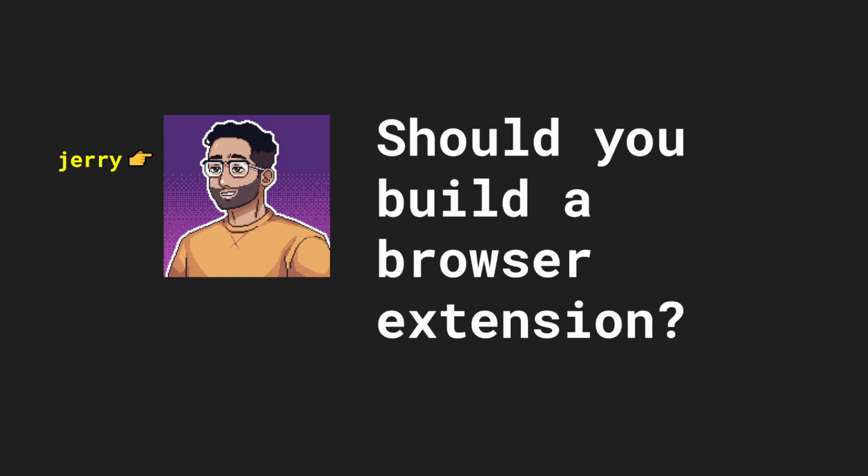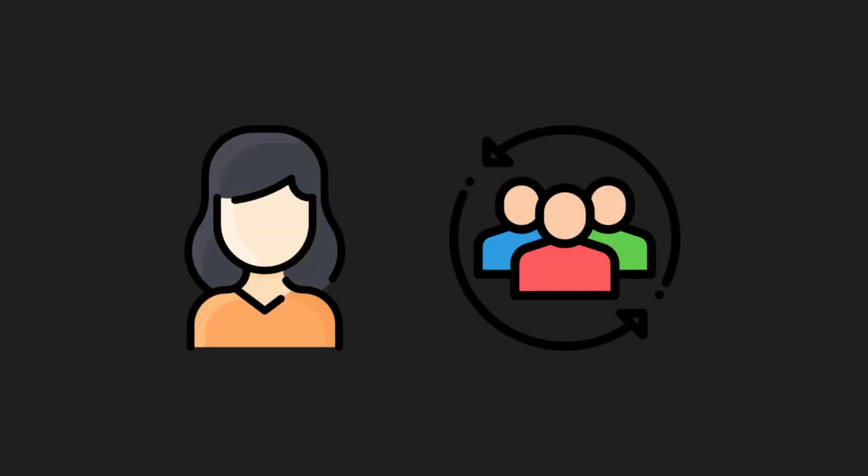Browser extensions have been around for a very long time. In fact, Chrome opened their first extension store in 2010. They're a powerful and great way to get new customers or even to expand on your existing audience. But they do come with their own advantages and disadvantages.